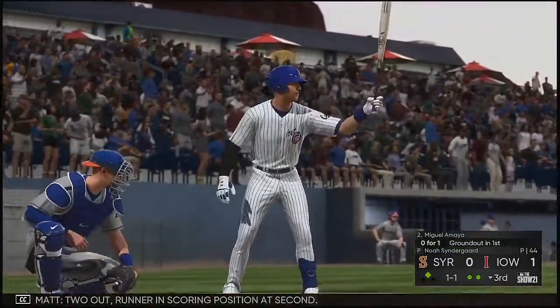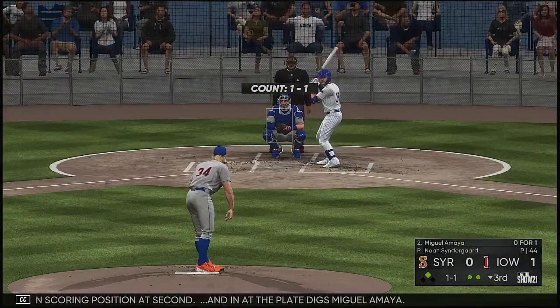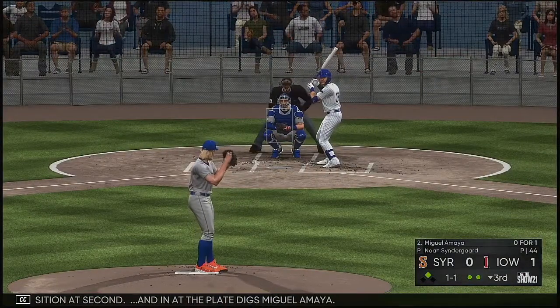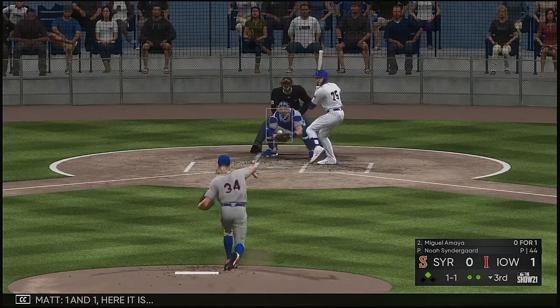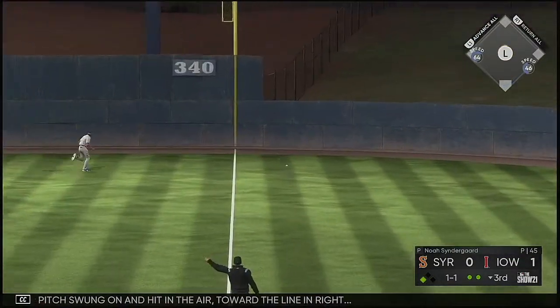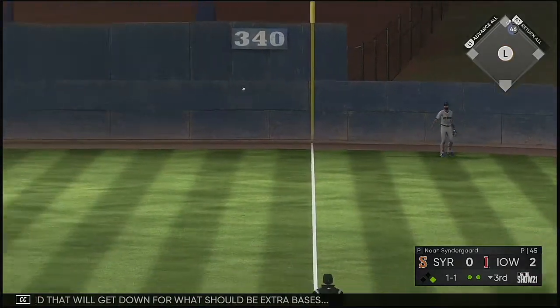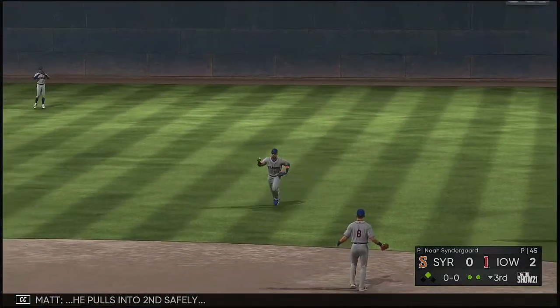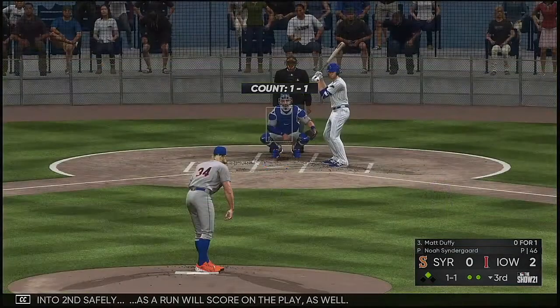Two out, runner in scoring position at second. And in at the plate, digs Miguel Amaya. 1-1. Here it is. Pitch swung on and hit in the air toward the line and right. And that'll get down for what should be extra bases. He pulls into second safely as a run will score on the play as well.